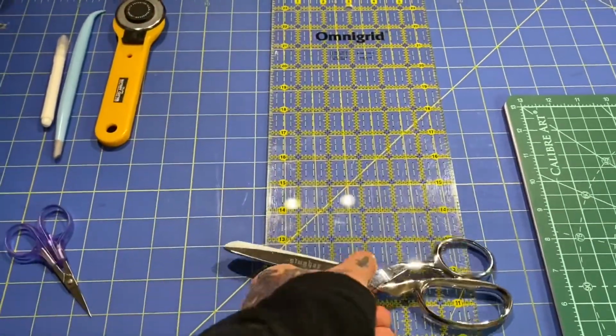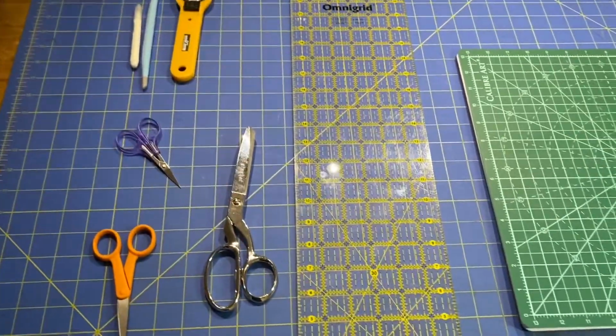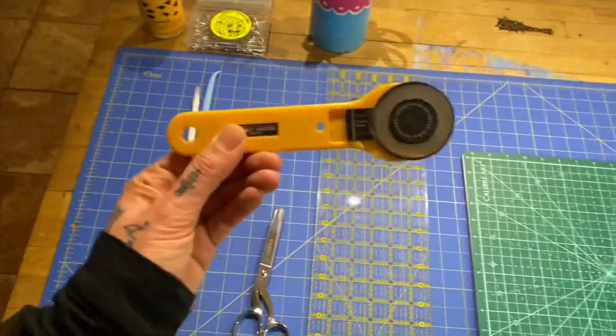I use them to cut out almost everything, unless it's something really big and flat, like pieces of a quilt, in which case I use the cutting mat with the straight edge with the rotary cutter.